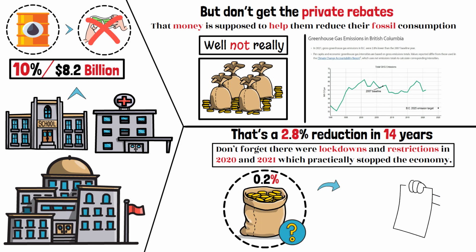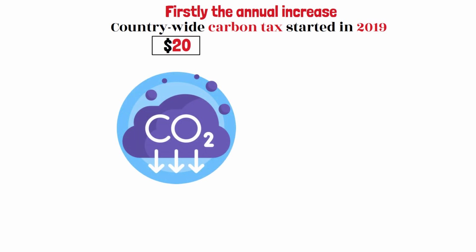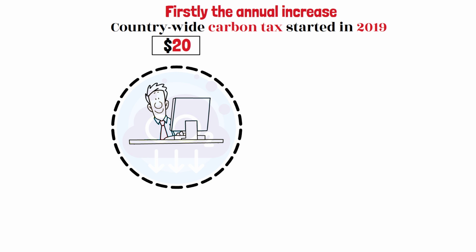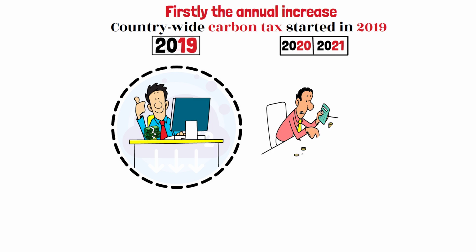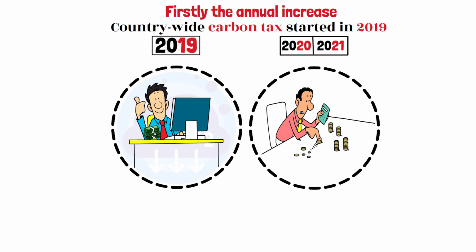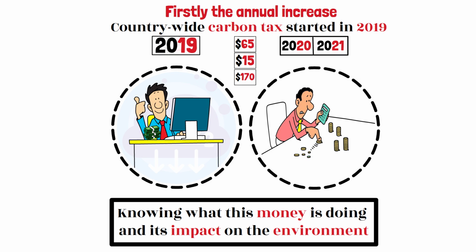This tax has been so controversial because of the politics and policies around this tax rather than its impact on the environment. Firstly, the annual increase. Countrywide carbon tax started in 2019 with people paying about $20 per ton of CO2 emissions. Things were relatively fine with the economy in 2019, but 2020 and 2021 were some of the hardest years for a lot of people financially. And that didn't stop the tax at all. It has now increased to $65 per ton and is set to increase by $15 every year till it reaches $170 a ton.